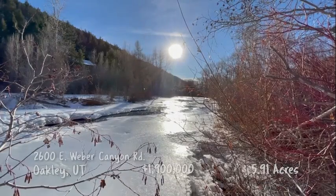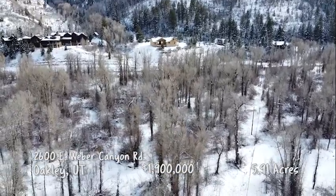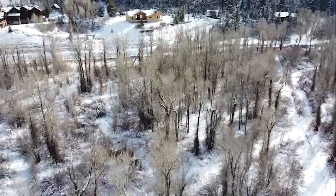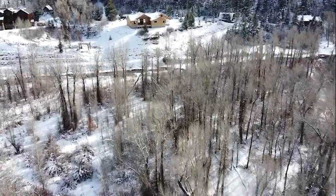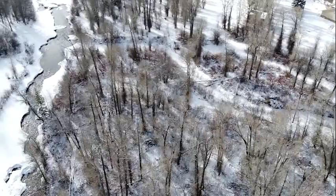Hi Jay, here we are in Oakley, Utah. So we're about 20 minutes outside of Park City, and we are at a beautiful lot here. It's 5.91 acres, and it's right on the Weber River. Yeah, so this is amazing. So literally off the back of your lot, you could be fishing right on the Weber River.